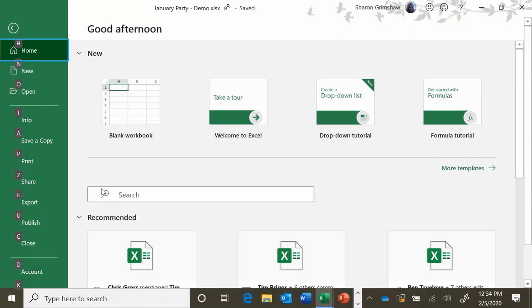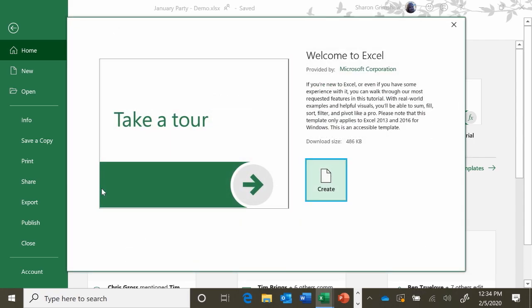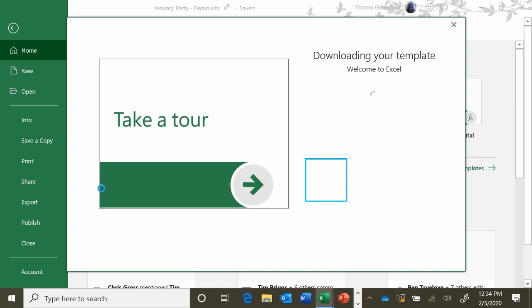We'll press Alt plus F to go back to my Excel home screen. F. File. Home. 2 of 14. And then we'll press Tab to move into our new creation and look for the Welcome to Excel template. New. Blank workbook. 1 of. Welcome to Excel. 2 of 4. And we'll hit Enter to open up that workbook. Welcome to Excel. We're brought to the Welcome to Excel screen where we can create the template to take a tour. We'll hit Enter to create it.